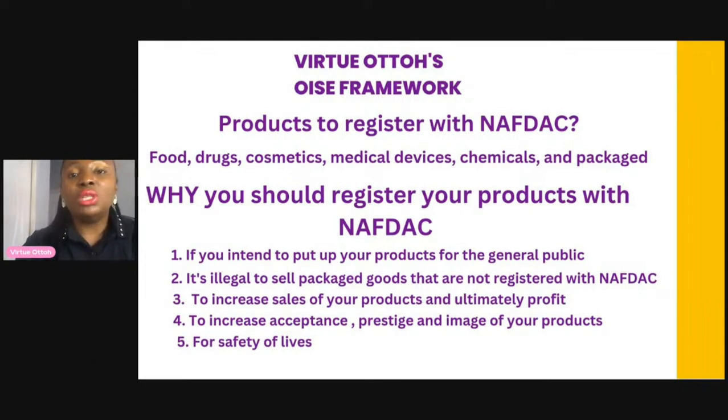Right? Then another reason why you have to also register your product with NAFDAC is to increase acceptance, prestige, and image of your products. There are some people that will never buy food products, especially, or even maybe cosmetics, if that product doesn't have a NAFDAC registration, because you know how they produce those goods, and people really want something that is certified by NAFDAC because they know that when NAFDAC certifies a product, then that product is good.